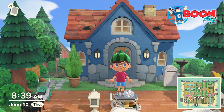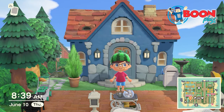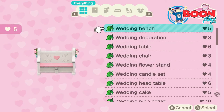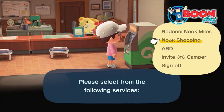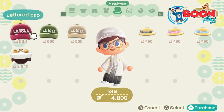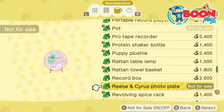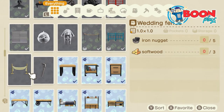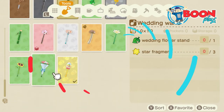Now let's check out how and where to obtain wedding items. You can obtain wedding items by purchasing them from three sources: from Cyrus, Reese's groom, using heart crystals, from Nook Shopping using bells, and from Able Sisters using bells as well. Special items will be given to you by Harv, Cyrus, and Reese for free once you have reached specific milestones.